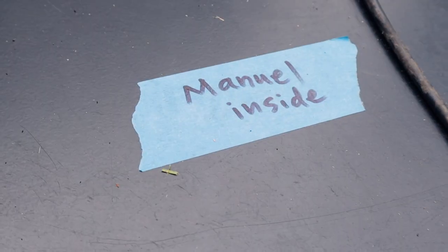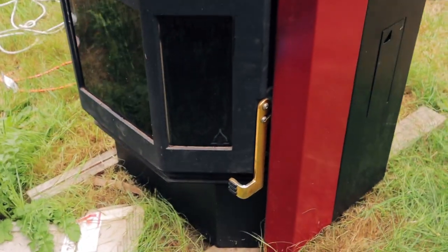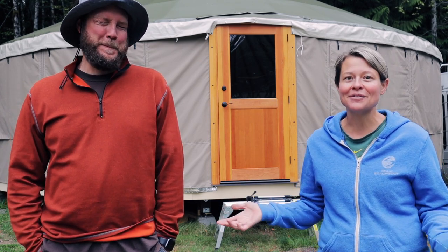So we are up here to install our pellet stove. Our pellet stove has a name and it is Manuel. Do you remember how it got its name? There was a note on top that said manual inside, but it was misspelled and it said Manuel inside. We had some friends helping us at the time and they said, oh my gosh, we got a free Manuel, he's inside. So it became a joke. But now Manuel it is, now it's his name.